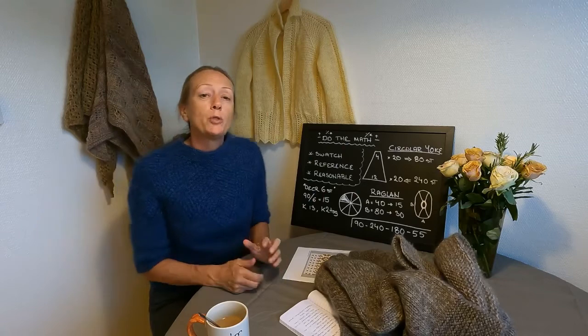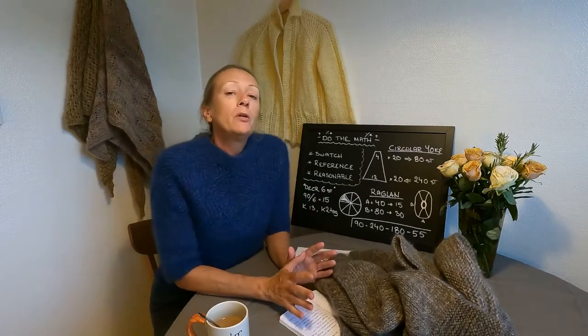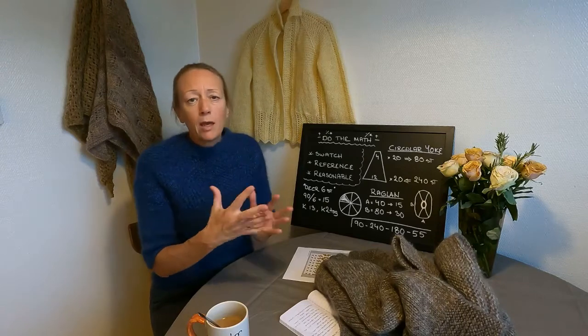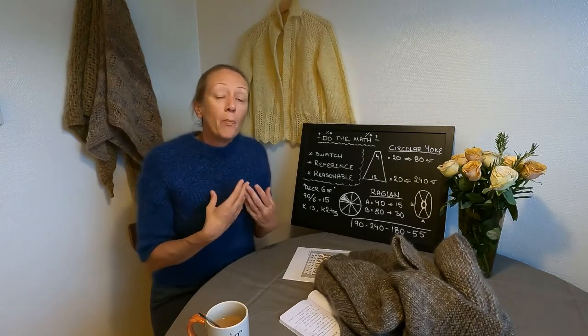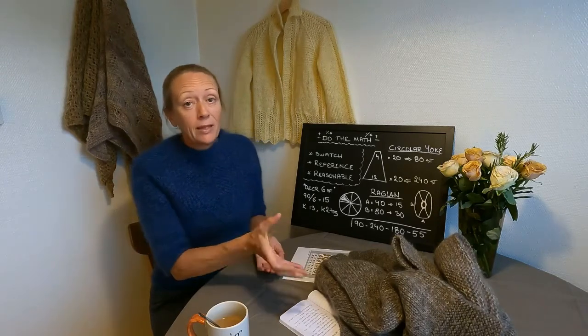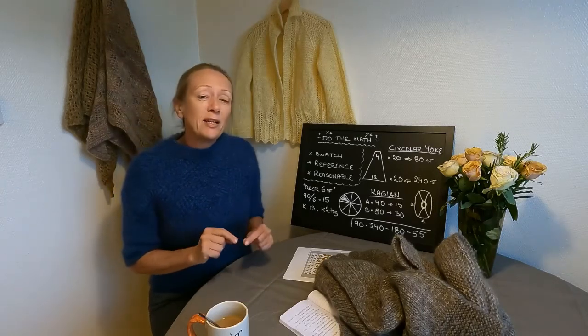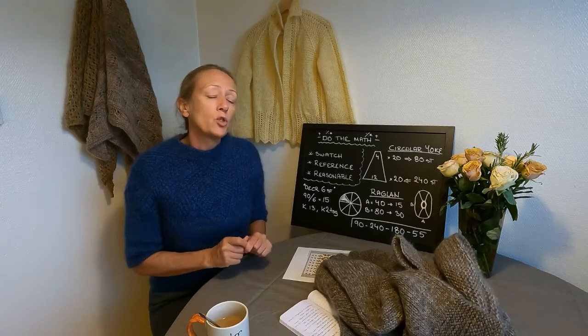So I don't swatch. If you are totally new to a specific yarn or something, do a swatch just to get to know the yarn. And then you can see, okay, what needles are best to use and approximately what gauge does it give. But you cannot really only rely on the swatch.